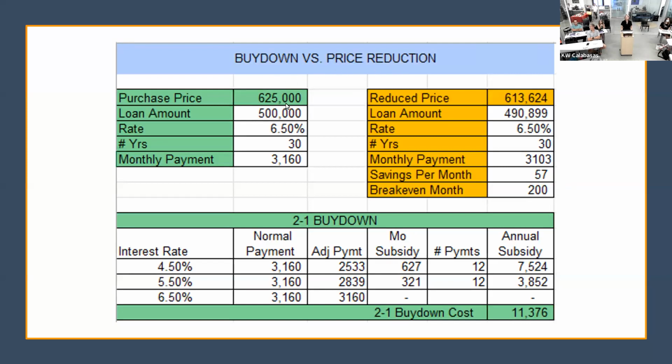So here you've got a purchase price of $625,000 and a loan amount of $500,000. 6.5% is the rate, and here's the monthly payment. In a 2-1 buy down, your rate the first year is going to be only 4.5% because you have that 2% reduction. In the second year, it's 5.5%. In your third year, it goes back to the normal 6.5%. Here's your normal payment. Here's your adjusted payment based on the new rate. And this is the difference in that payment.